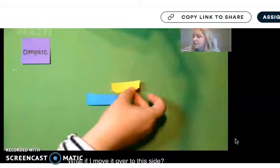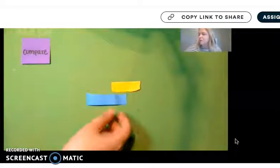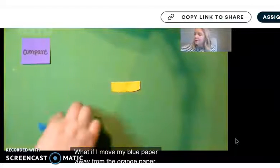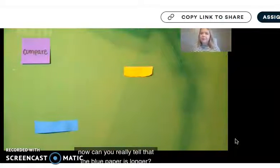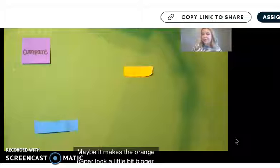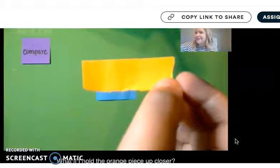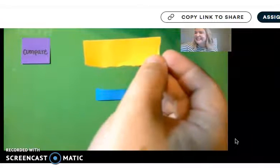What if I move it over to this side? What if I move my blue paper here? What if I move my blue paper away from the orange paper? Now can you really tell that the blue paper is longer? Maybe it makes the orange paper look a little bit bigger. What if I hold the orange piece up closer? Now does it look bigger? Yeah.